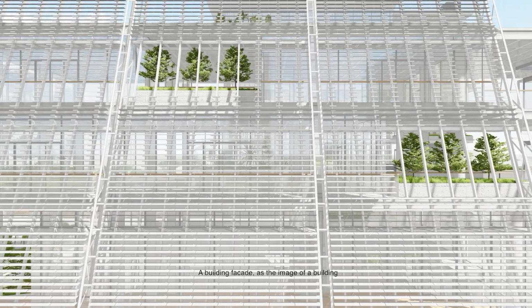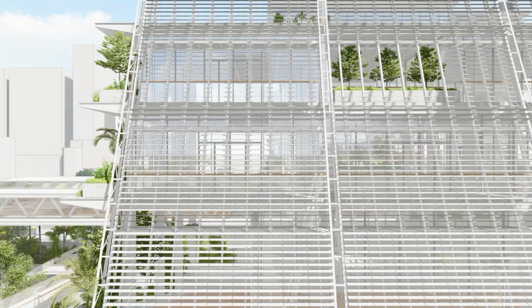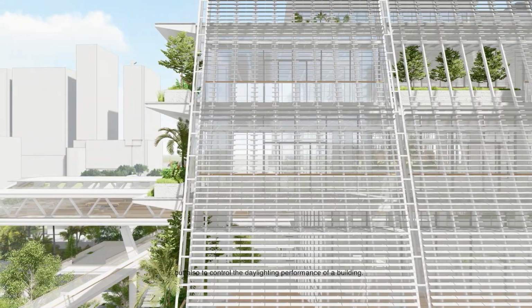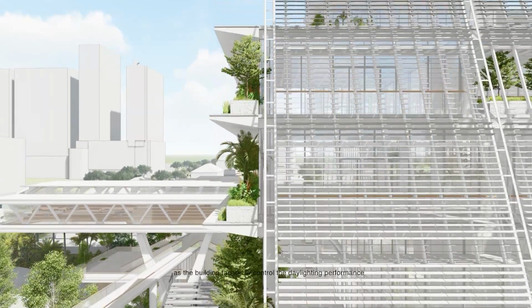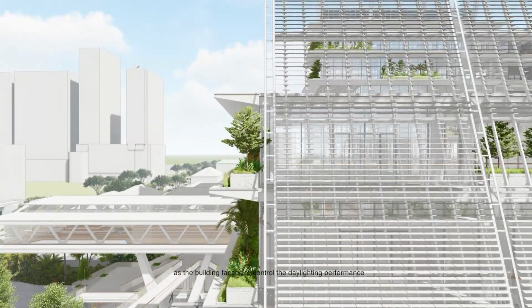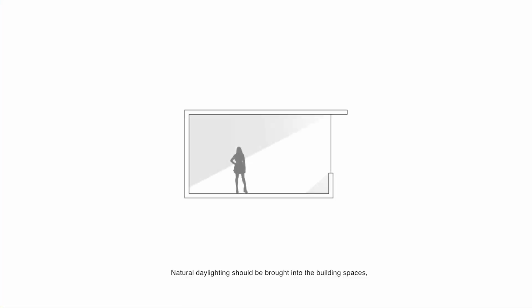A building facade, as the image of a building, is not only important to enhance the aesthetic value, but also to control the daylighting performance of a building. The design emphasizes the dynamic louvers as the building facade to control the daylighting performance by responding to the dynamic daylighting conditions.